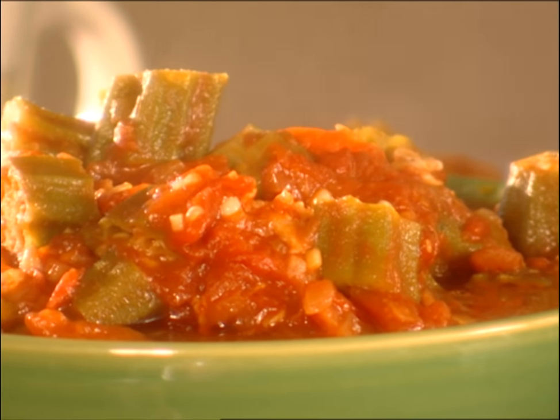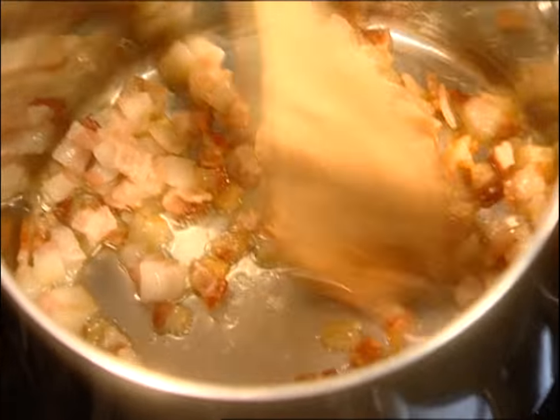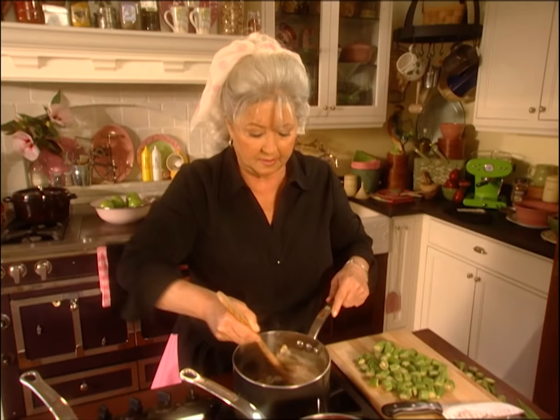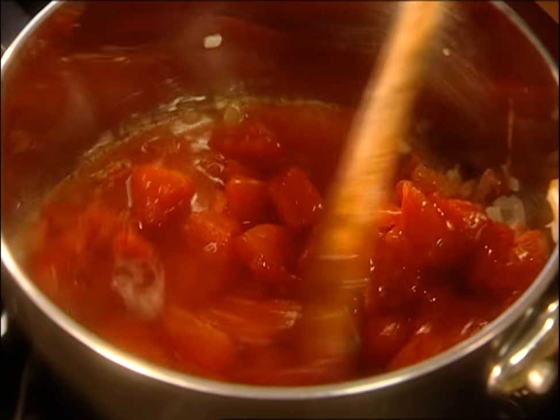that's okra and tomatoes. Now I've started with some chopped up bacon, and I'm gonna add to the bacon 1 chopped onion, and you see how much garlic, a good bit. So we're gonna dump all that in. So we're gonna saute until it's kinda transparent. And I'm gonna put in 1 large can of diced tomatoes. Now, if it's tomato season, by all means use fresh.